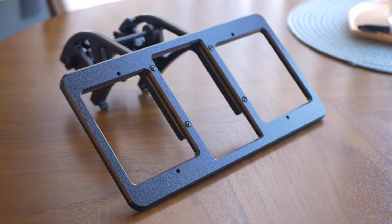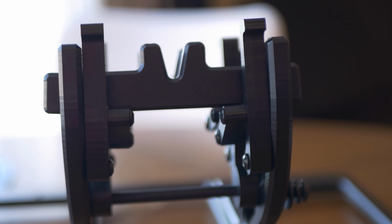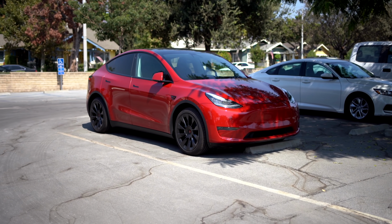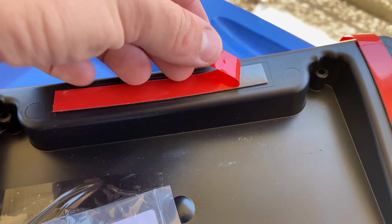Next is the Quick Bandit front license plate mount. In California, we are legally required to drive with a front license plate, but Teslas clearly are not designed for them. They include a bracket with double back tape, but I personally don't want to put that tape directly on the bumper of my car. It kind of feels like Tesla is providing it because they're supposed to, but they're secretly telling you it's much better to just risk it.